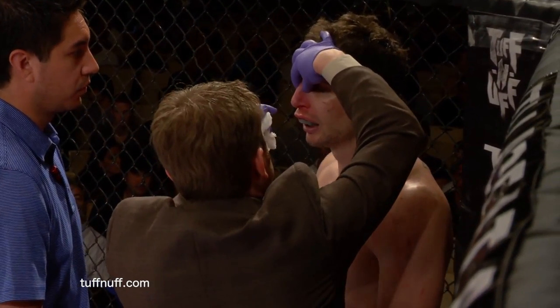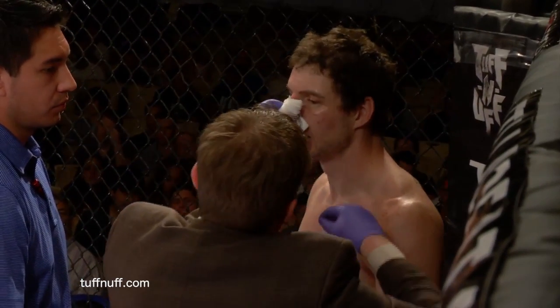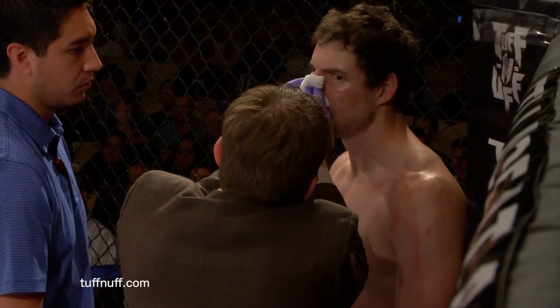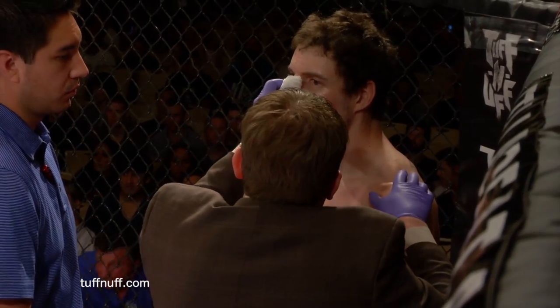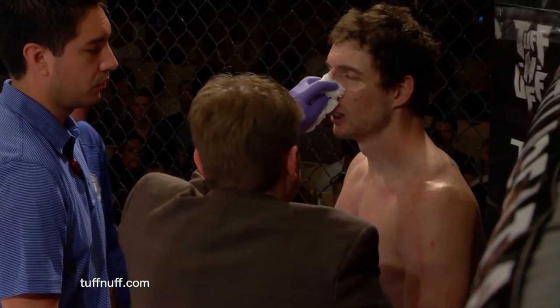I'm sure that he'd like to continue past it. It doesn't seem to be shifting too much there. Nice camera work. But they can't get the bleeding to stop. Seems to be the problem. Doctor and commission officials are in the cage. Still taking a close look at it.